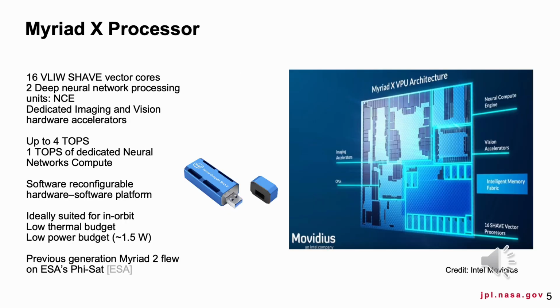In this slide, I'll provide an overview of the Myriad X processor, which has been developed by Intel Movidius. The Myriad X provides 16 very long instruction word vector cores, called SHAVEs. Also provided are two neural network processing units called Neural Compute Engines, or NCEs, as well as various dedicated imaging and vision hardware accelerators. The operating system is managed by two RISC Leon processors, which manage the processing of input and output data to the host machine.